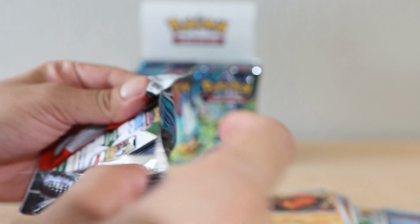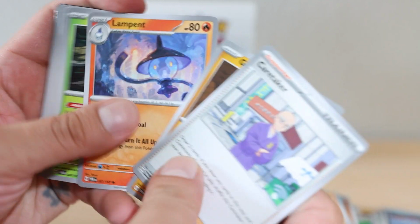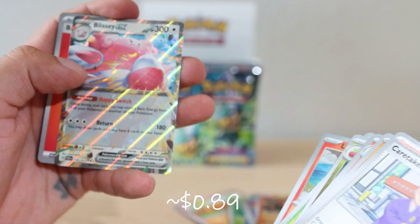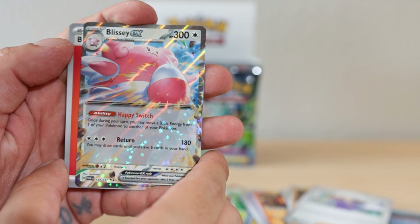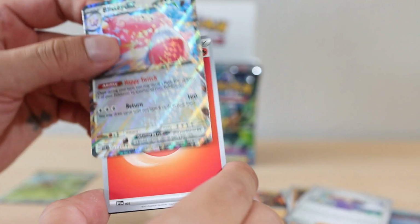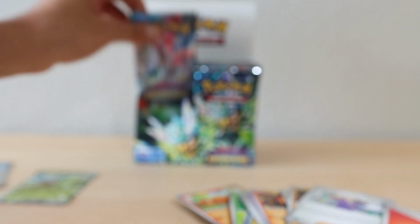Trainer-wise? There's a lot of really cool ones, honestly, in this one. This set overall, I have to say, pretty awesome. Blissey EX as our next pull. This card actually looks really, really good with all those sparkles on it. Blissey's a pretty fun Pokemon, I guess. We'll take that one. Not too shabby.